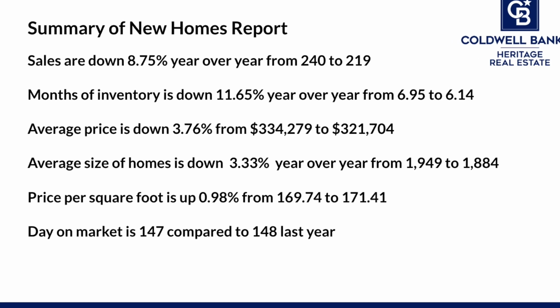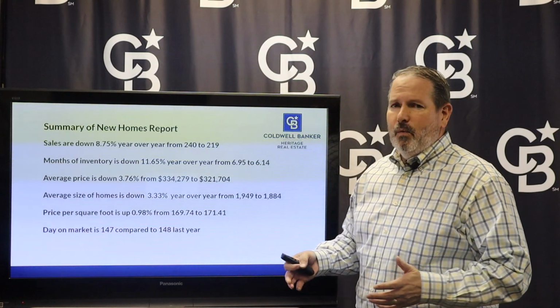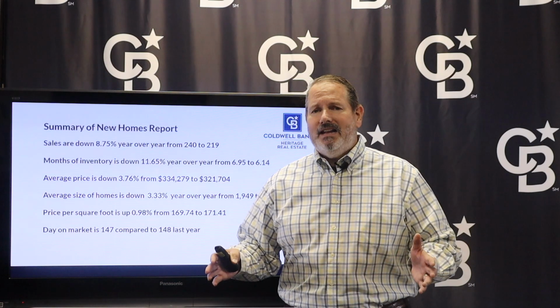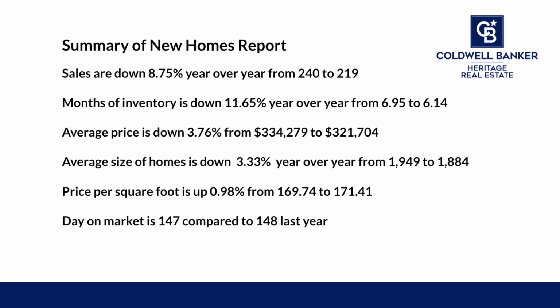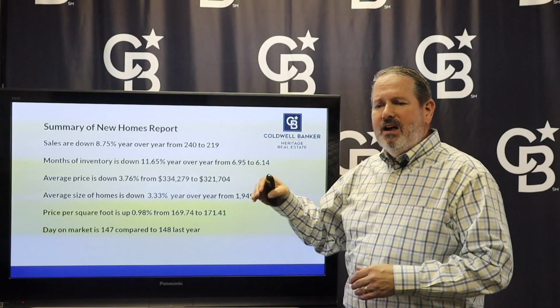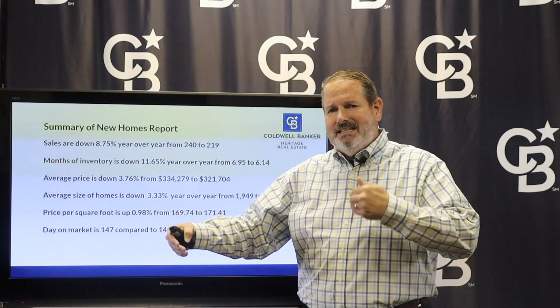Price per square foot up just slightly at $171, and then the days on market is 147 compared to 148 last year. Pretty much unchanged when we're talking about the days on market. Now remember, back up here on the months of inventory, cut that number in half because we don't know where we are in the construction process. Is that home finished? Is it just started?